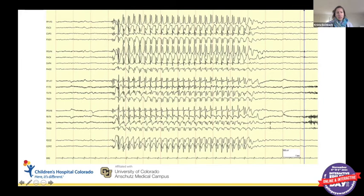And so in between each second, it also gives us a frequency of how often those spike and waves are happening. And so typically with absence seizures, this will be about 3 to 4 hertz, which means 3 to 4 spike and waves per second. And this is a pretty short one, about 6 or 7 seconds long, which is often what we can see.